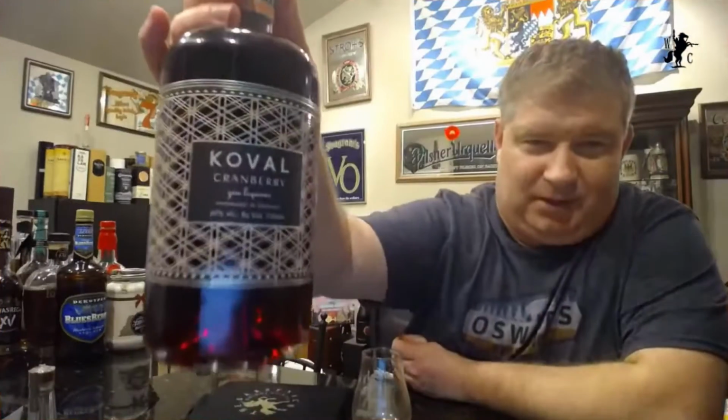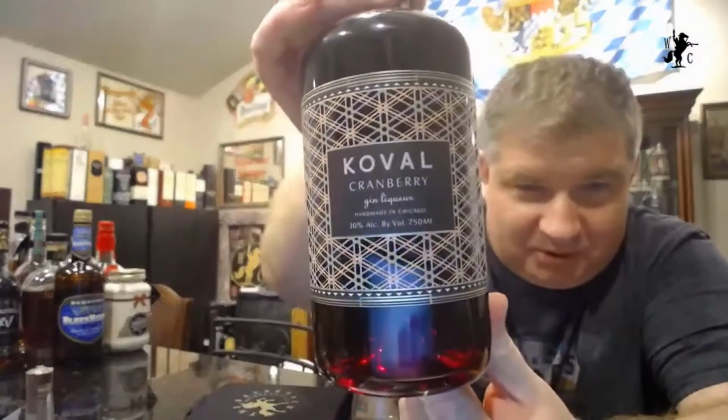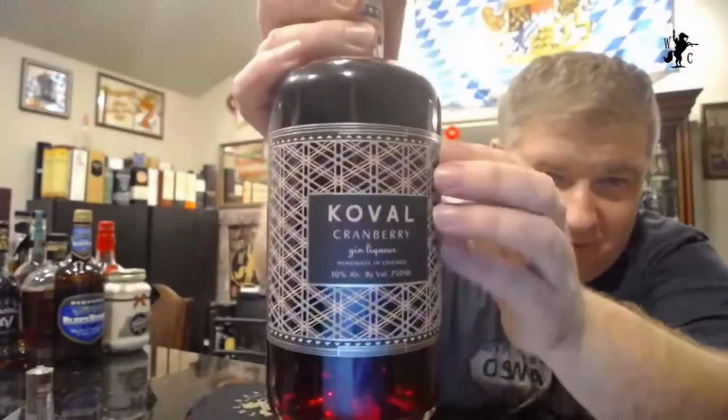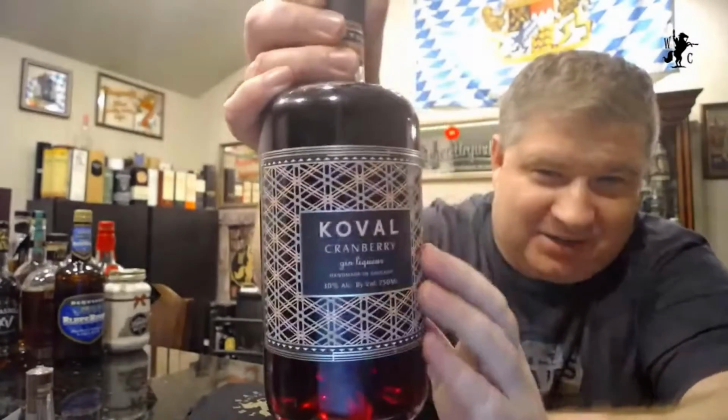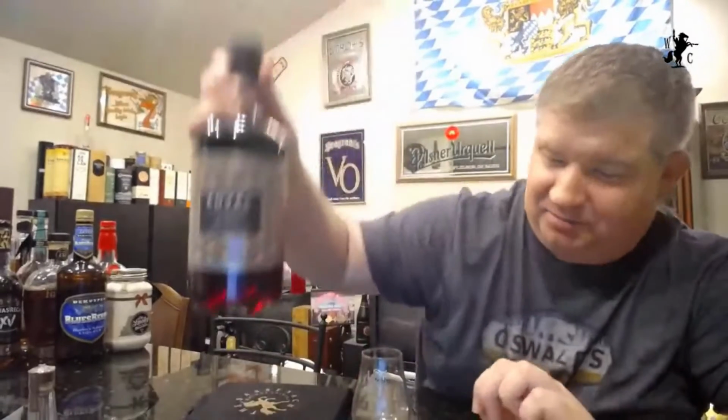Matt, let's hold up that bottle. As you know, we are big fans of Koval. This beautiful cranberry gin liqueur. I love this. It's all fancy, and it's got texture and it's really cool looking. And of course, it's red. It's a beautiful red hue there. Cranberry, shocking, it's red. It's 30% made with the 13 signature botanicals with cranberry added to it. It won the best American gin liqueur in the world from the World Liqueur Awards.